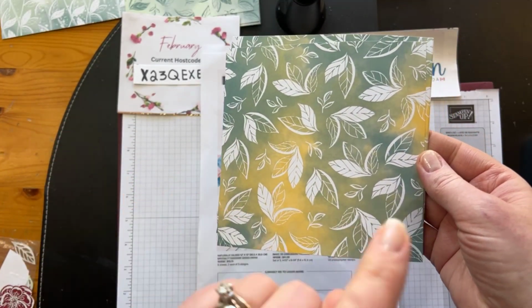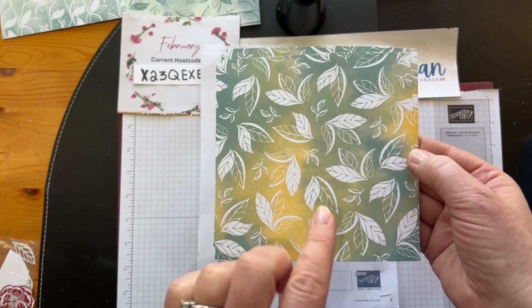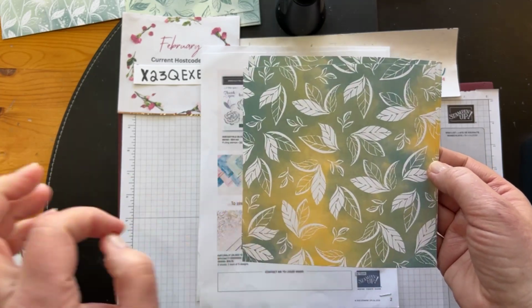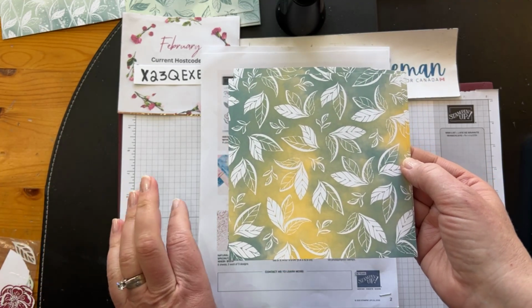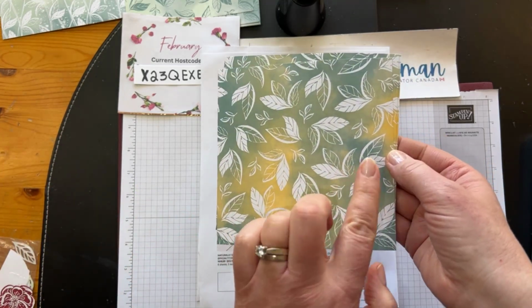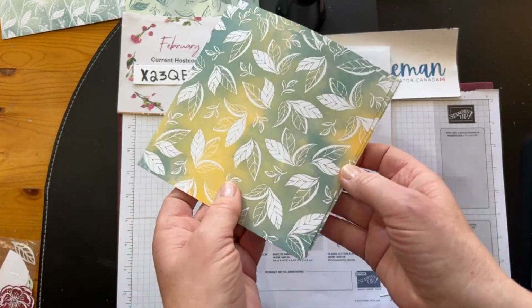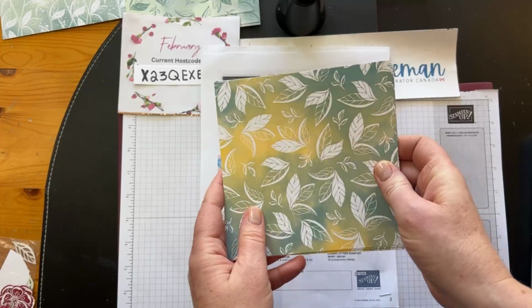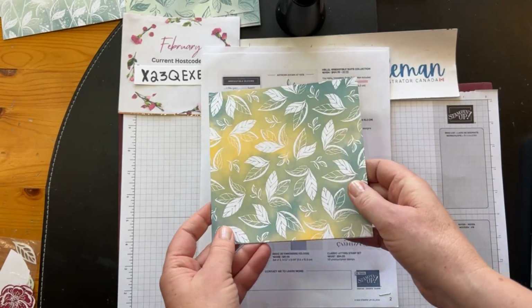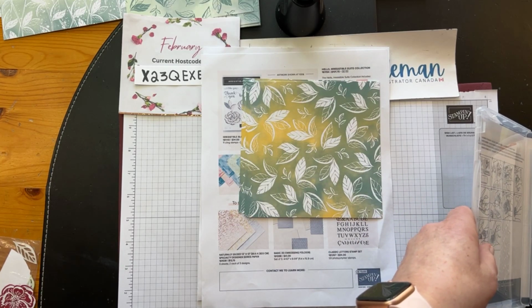I forgot to mention there are two colors that are returning. I think it's in March. We're going to wait till March 1st. We don't have a sneak peek either, you guys. I'm a demonstrator and I don't know what else is coming on March 1st. But Pretty Peacock and Lost Lagoon, if you've been around for a while, you probably remember those. They are featured in this package of paper. So we know they're coming back, okay? I am assuming, okay? So do not quote me, but I'm assuming they're coming back on March 1st.